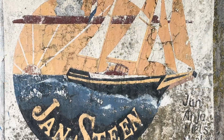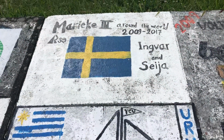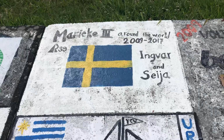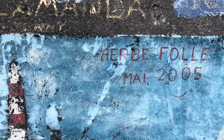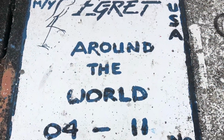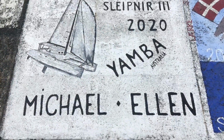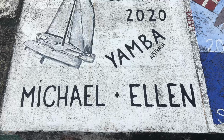Okay, so these are all the photographs from all around the world. In fact, the following year, 2024, we painted Leander's boat name on the side. Seamouse is parked on the pier near the office.